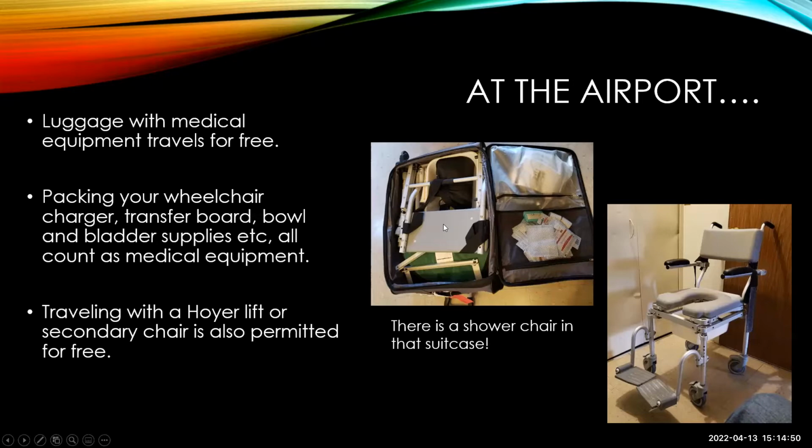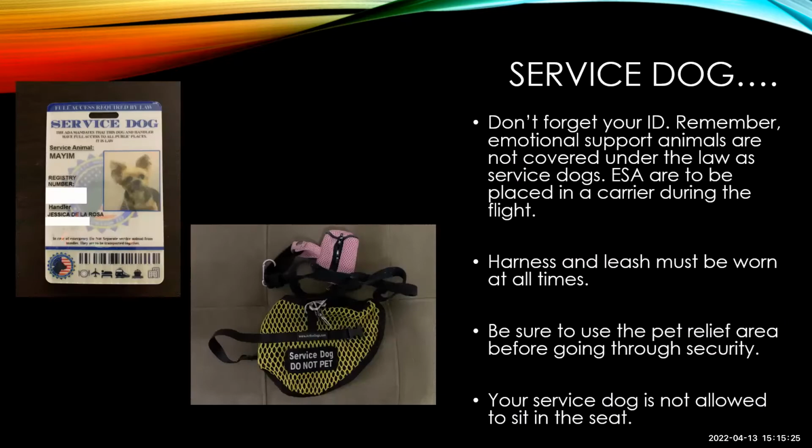If you pack your chair charger, a transfer board, any bowel and bladder supplies, that counts as medical equipment. So it travels for free. And you know how they have bag fees and all of that? That does not apply when you have medical equipment in your bag, but you must have medical supplies in your bag. TSA does check, and if you do not, they will charge you. I know people who try to get away with it and they've been screwed.